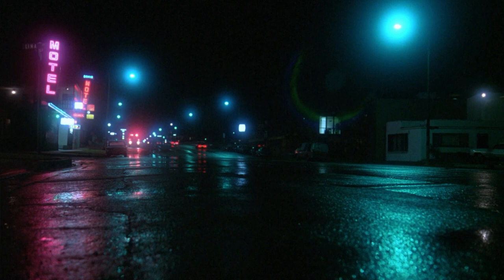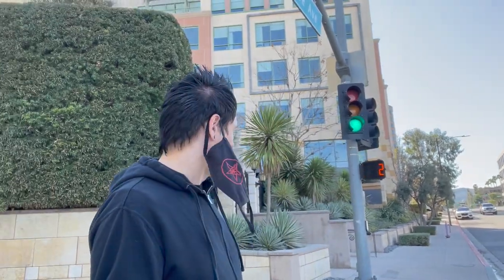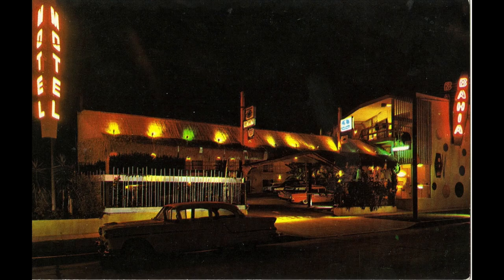This is the location where the ambulance is driving by. And you can see the motel that they pass. That's right there. Well, that was right there. This was the corner of Lima and Olive Avenue. There was a street sign here. This has completely been redeveloped. Totally different now. Can't recognize anything, but I have old pictures and whatnot to show us where it was.